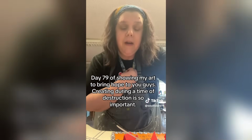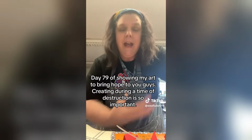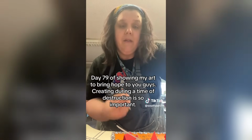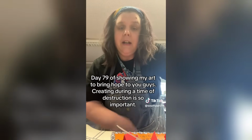And I have been making art as a form of relief and to encourage other people, because more than ever, we need creation in the midst of destruction. And here is a fun little mixed media collage I did today.